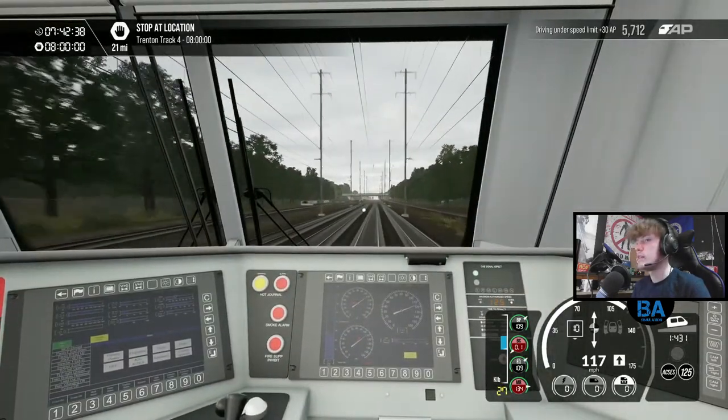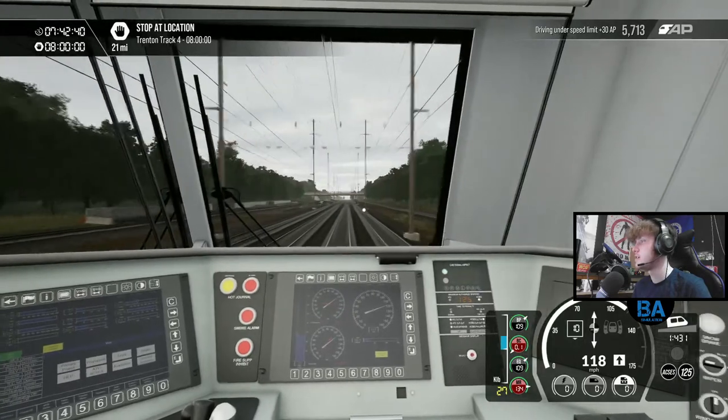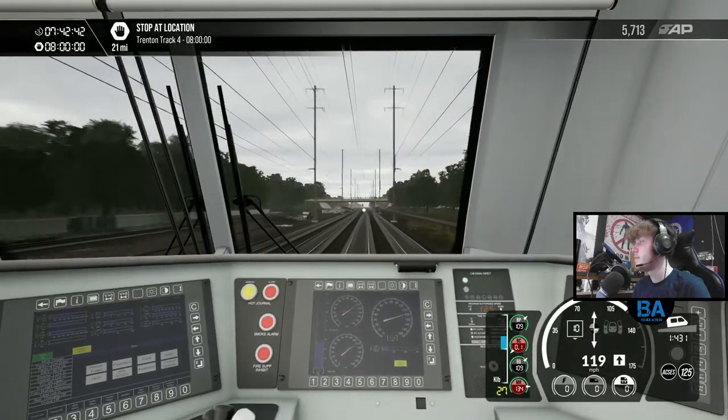Washington to Baltimore has the Acela on Train Sim. It does. Yeah, it does on there.